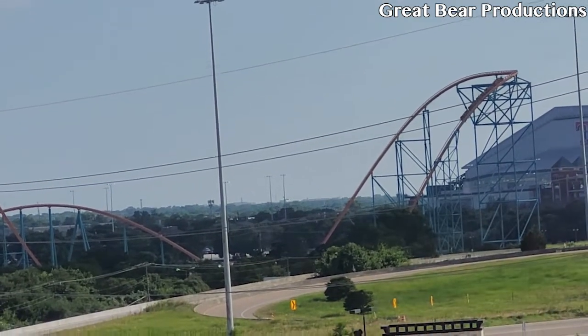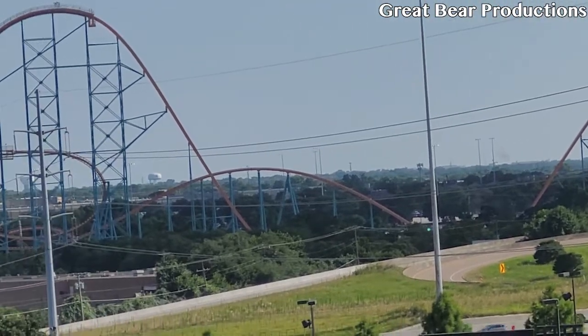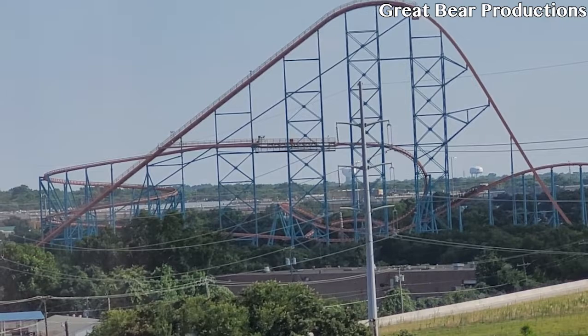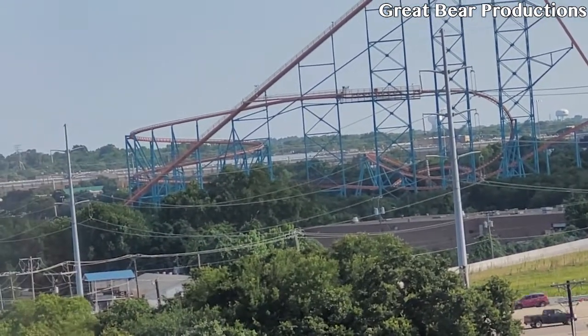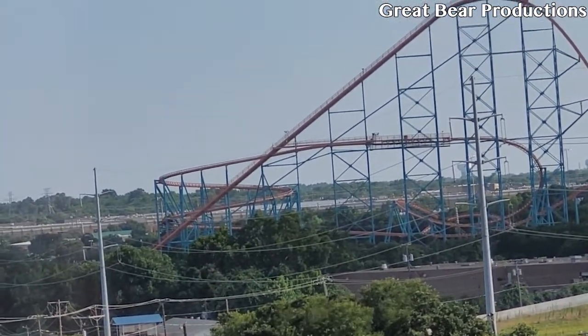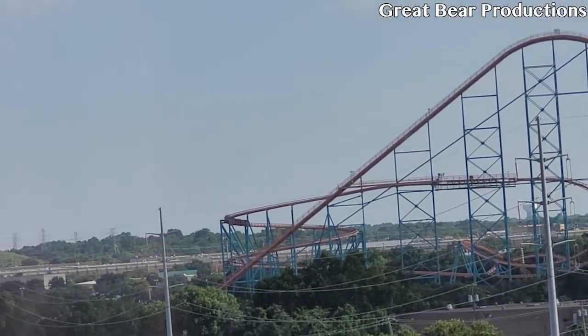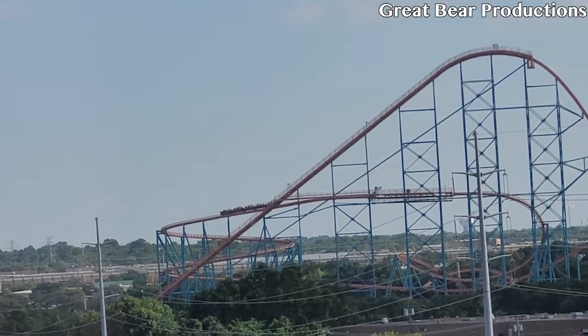Next, we can talk about the trains. So the trains are actually very comfortable. This is a B&M style track, but they're not B&M trains. This was built by Giovanola, and this was actually their last coaster they created. And I'm honestly kind of sad that this was the last one they created, because if they made this, they probably could have gone on to make some incredible creations.